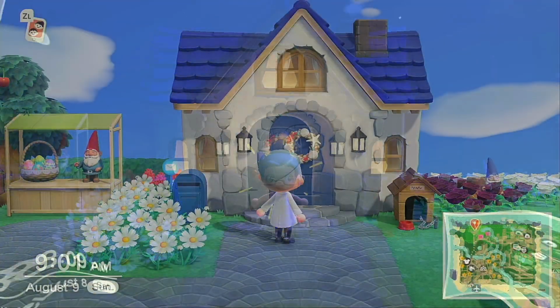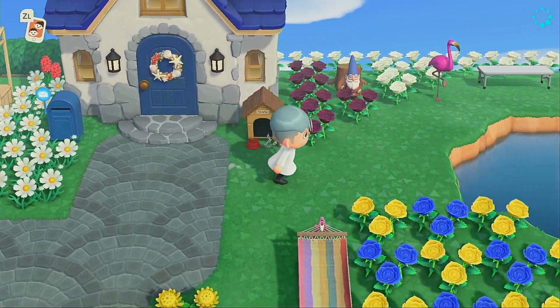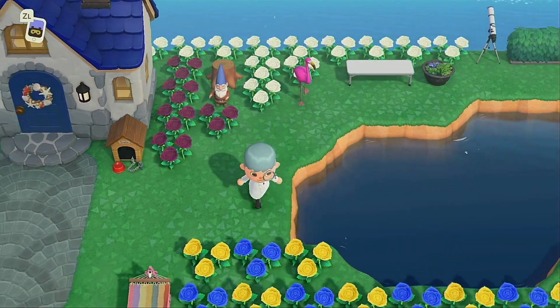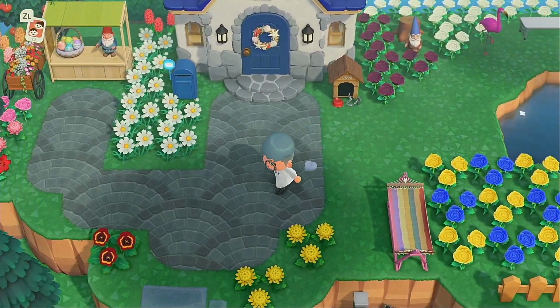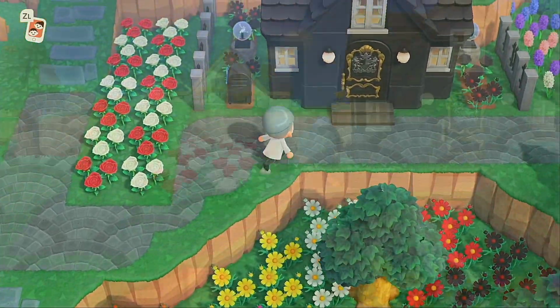Goodbye. Thanks, Gemma. That was a super cool tour. I would also note that Gemma has one of the nicest yards on the island. She has this cool little pond and waterfall, and this nice blue and yellow rose garden. And you can see just peeking over there are my house and Tiffany's house.